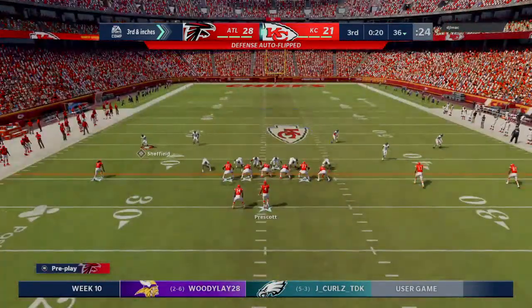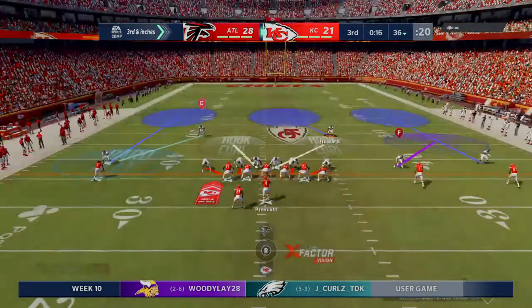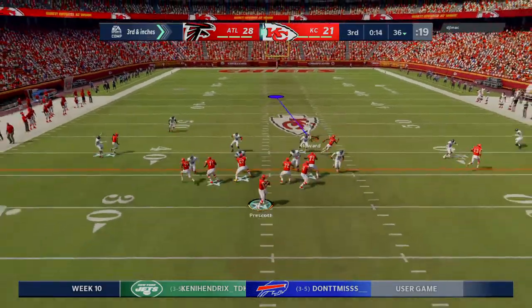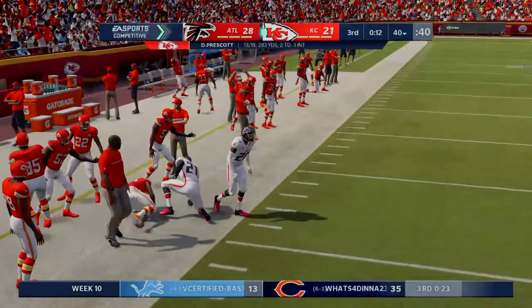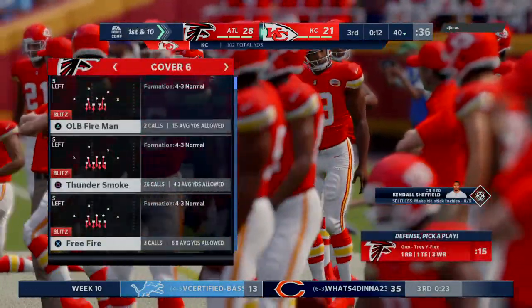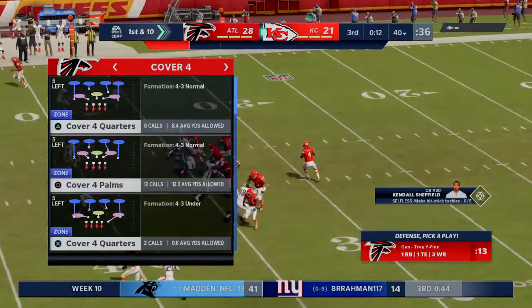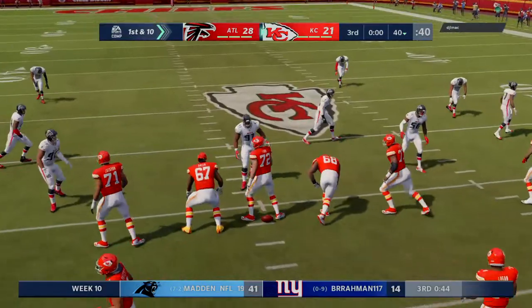The last catch nearly got him a first, but it did not, and they'll try to convert on 3rd and inches. From the shotgun, it's Prescott. Looking left side, and he's got a man. It's Logan. And he'll go out of bounds, it looks like, right at the 40. It's a gain of 4 there, and it gives him a new set of downs. 1st and 10 at the 40-yard line.